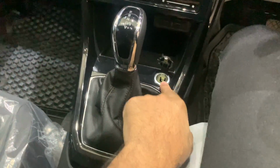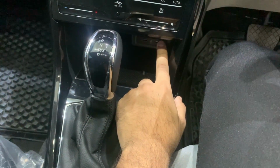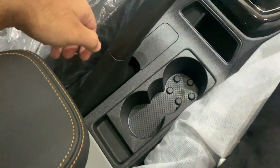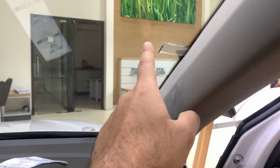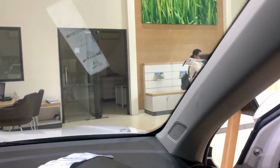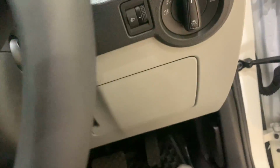You've got the 12-volt charging socket. You've got 2 USB-C ports over here. You've got your armrest, adjustable, finished in leather with storage. 2 cup holders over here, 1 small cup holder in the middle. A ticket holder placed over here. This is much more convenient than where it is placed in the Slavia, but I believe rarely people will use this ticket holder. You've got a small storage over here.